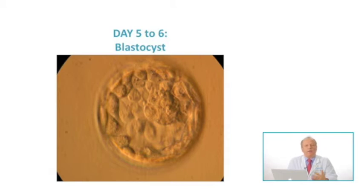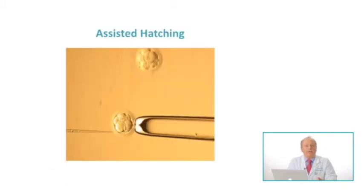In fact, in our program, we perform assisted zona hatching on the eggshell before transferring such embryos because in some cases embryo implantation may be impeded by a very hard shell of the egg, by a very hardened zona, and we found that laser hatching, in a way to assist the embryo, can increase embryo implantation chances. Now, by saying these things, I've implied that we transfer the embryos routinely on day 5 and sometimes day 6 of the embryos. That's based on our observations that that's the best day to transfer embryos to give the patient a realistic chance that pregnancy will occur.